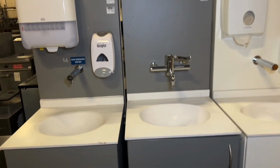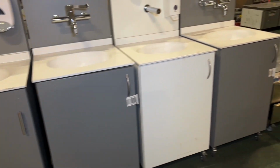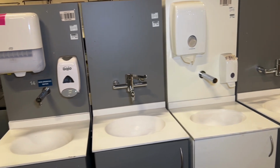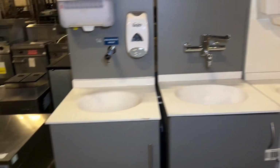Okay, I've got some more of the sink units, well, the portable hand wash stations. As you can see, they've all got different styles of taps. You've got mixer taps on some, single taps, so just bear that in mind when you're having a look at those ones. Obviously different colours as well.